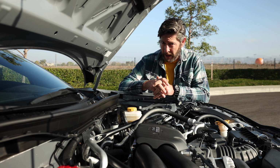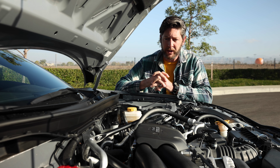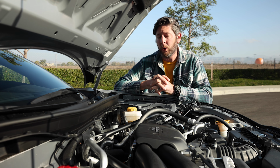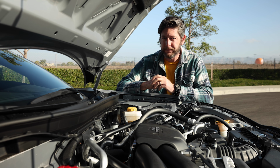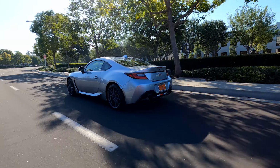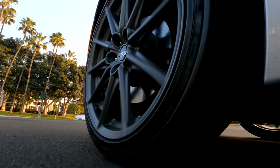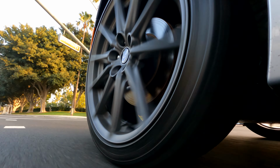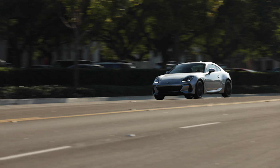Gone is the 2-liter flat four. It's been replaced by a larger 2.4-liter boxer 4-cylinder engine. And here, this one is making 228 horsepower and 184 pound-feet of torque. That's a nice bump, but the real news is that the lame dip in the torque curve is gone, and peak power comes on much lower. The car feels quicker and pulls harder, and you compare it with a 6-speed manual or a 6-speed automatic.